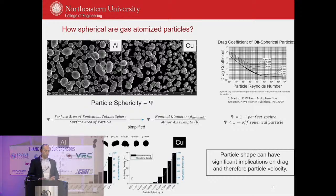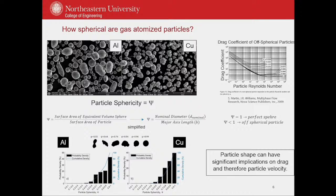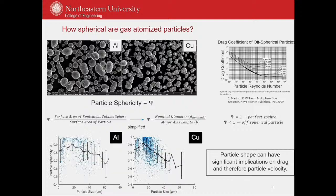Looking at the powder batches that we commonly deal with, we see that there's a large volume of particles that are non-spherical, and this particle sphericity goes all the way down to 0.5 or so. In the fluid dynamics regimes that we deal with in cold spray, this type of particle sphericity actually makes a huge difference in particle impact velocity and a little bit of difference in particle temperature. I'll show you how much difference this makes. Also, I just want to mention, there's a size dependence of particle sphericity as a nature of these manufacturing processes.